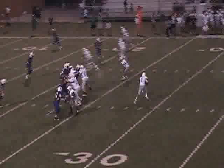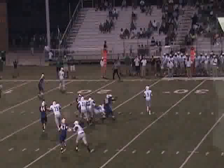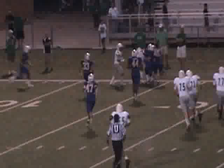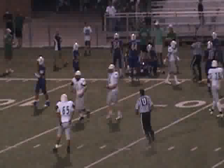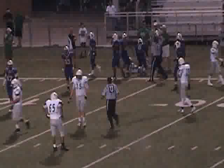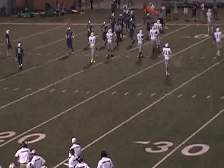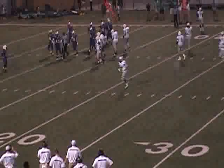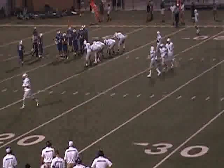Empty set. 4 receivers to the right. Hahn rolling to his right. He's going to let the ball go. It's caught, I believe, by Shackelford at the 15-yard line. Good for a Falcon first down. Driven out of bounds at the 13-yard line. Was that Brandon Simpson? All right, very good. Good job. Hahn to Simpson, 6 yards and the first down. Yep. Just like I talked about, I think we should go for it and put Coach in. He listens to me. Way to go, Coach.